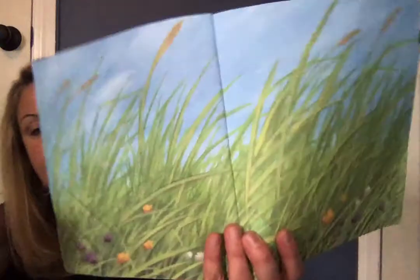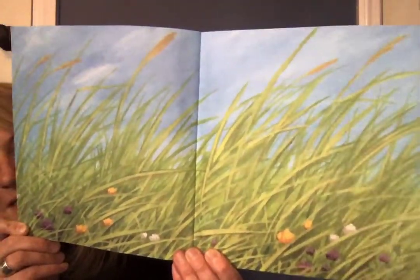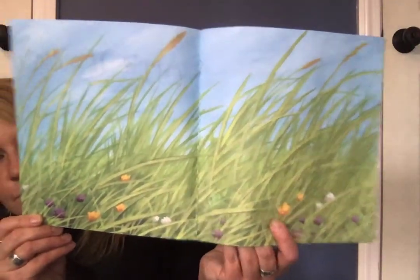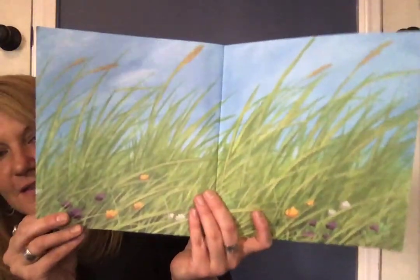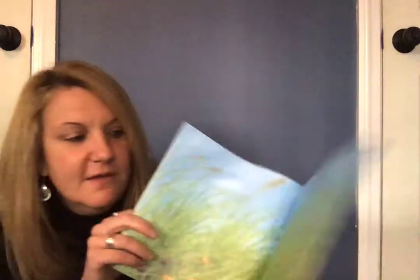The end. Let's see if the end pages are the same, right? At the end of the book are the end pages. They're the grass and some flowers. Let's go back and see the front pages and see if they're the same. These are the front pages, and these are the end pages. Are they the same or different? Same, right? They're the same.